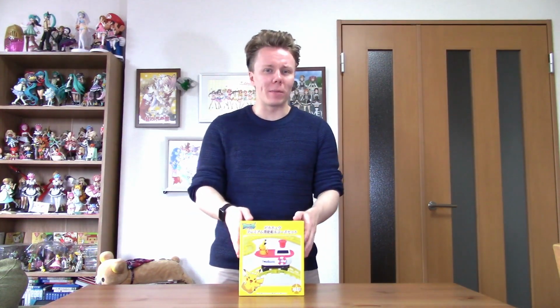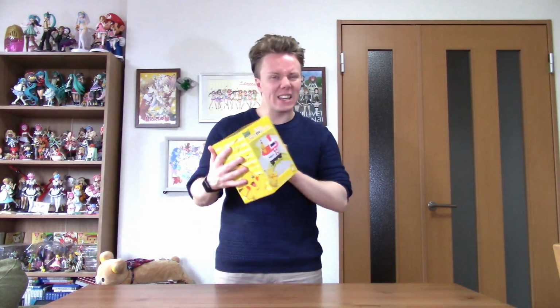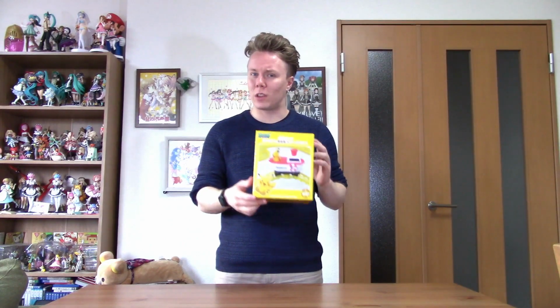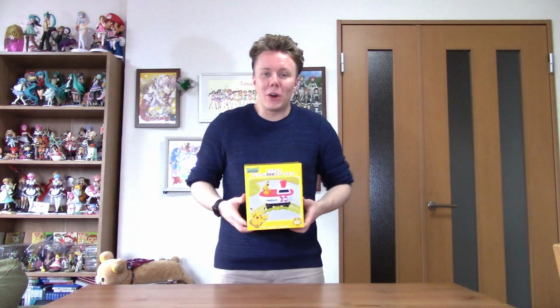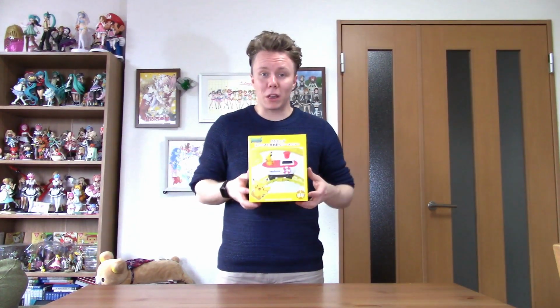Today we're going to be opening up something a little bit different. We're going to take a step away from the anime figures and look at another prize item that you can win in the game centers. Today we're going to look at this Pikachu Ship and Course Set. This looked really awesome in the game center and it was pretty easy for us to win it. So I thought, why not open it on camera and show you all what it's like. So let's get straight into it.